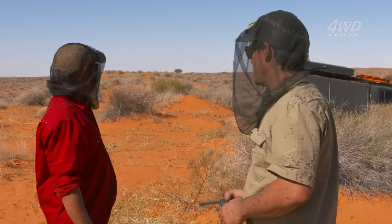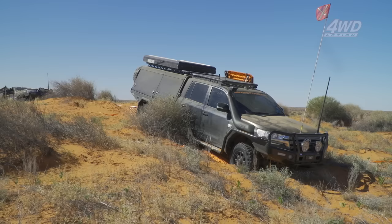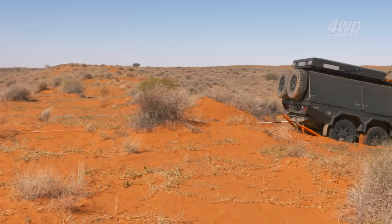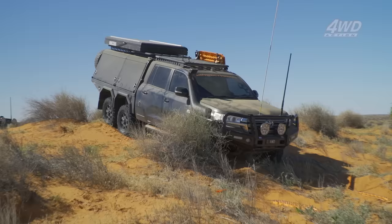It's just really dangerous. He only needs another metre. If he goes a metre and then gives it a bit of herb, Stu will come up. I'm going to stand back here and just use my... Okay, yeah. All we need to do here is get that six-wheeler free so that it can get a bit more momentum and just pop Stu up and over the top. One, two, three.